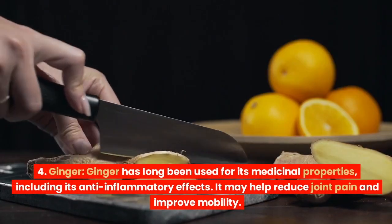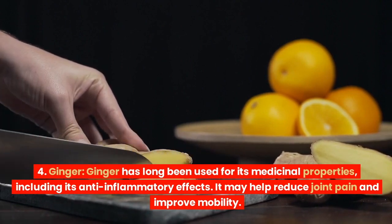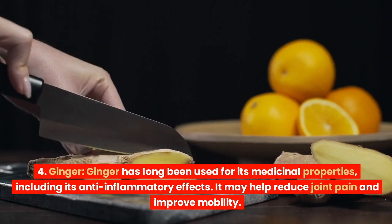4. Ginger. Ginger has long been used for its medicinal properties, including its anti-inflammatory effects. It may help reduce joint pain and improve mobility.